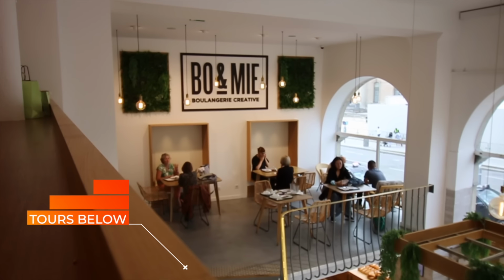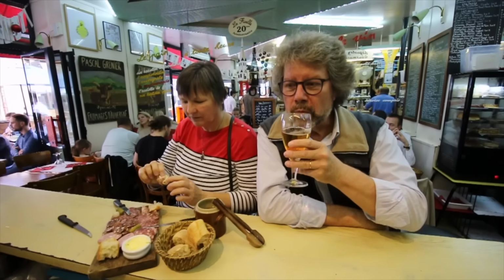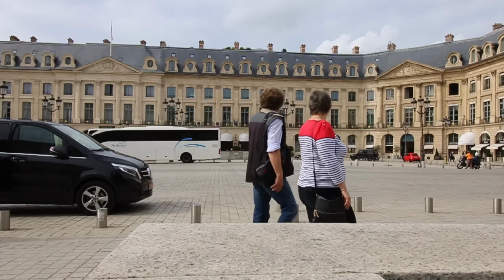Places to eat nearby include Beau and Me for takeout or eat-in, or Le Petit Vendôme just across the Place Vendôme, which is a lovely walk through a bit of luxury.